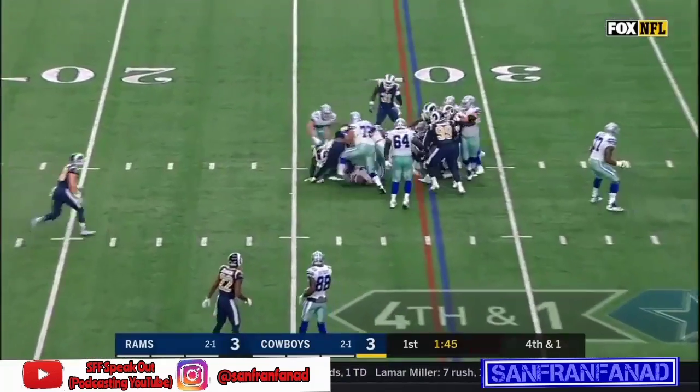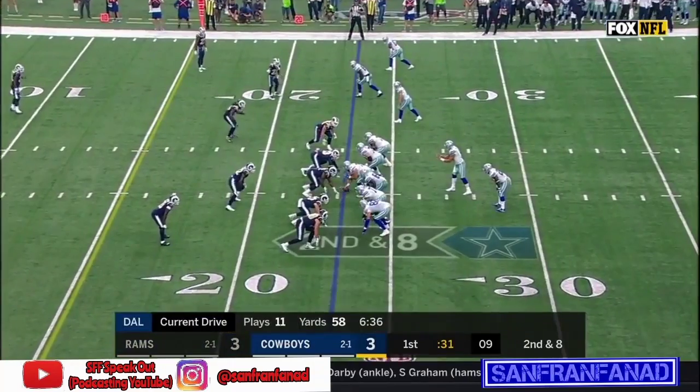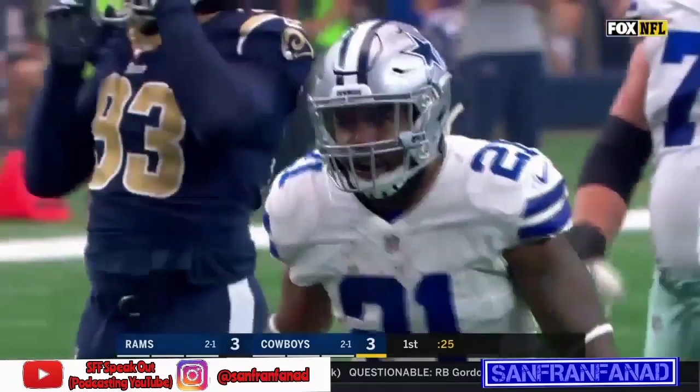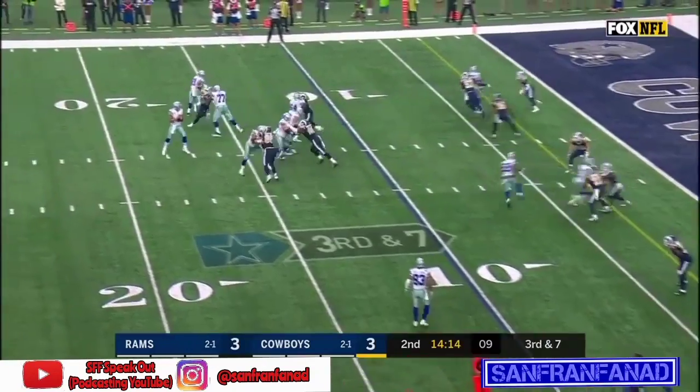Elliott for the first down. Moving the pile to the 25. Big hole for Elliott. First down inside the 15. Between Butler and Terrence Williams.